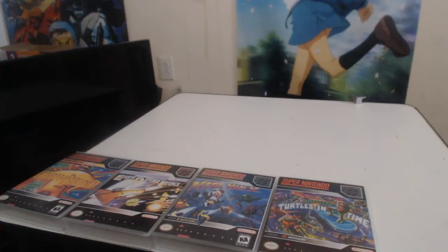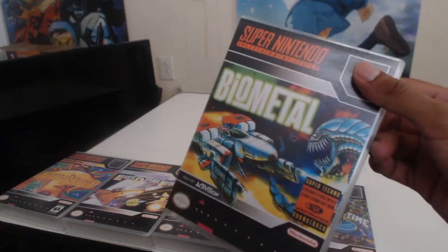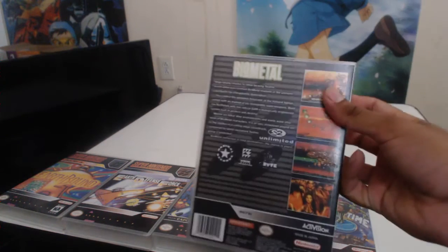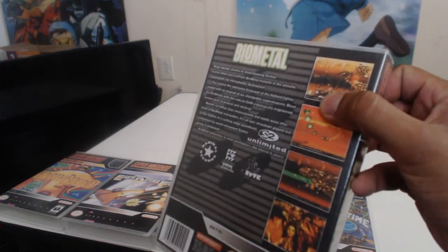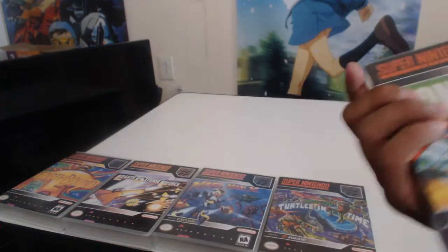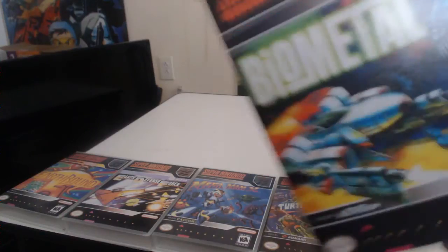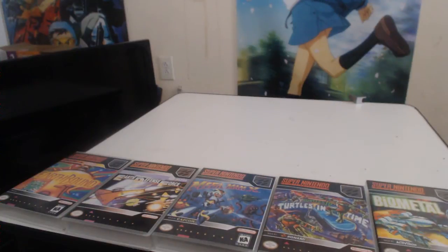BioMetal. I don't know what theme it was again, but it has like a bootleg theme in the beginning of the song. This game is another side-scrolling airplane shooter game. It's really fun. I've never actually beaten it, but it's really fast-paced. It's way faster than Earth Defense Force, in my opinion.